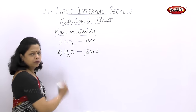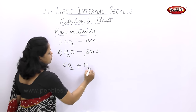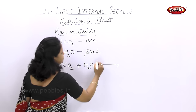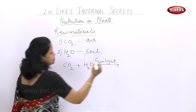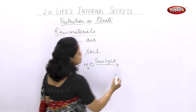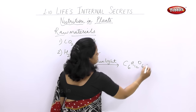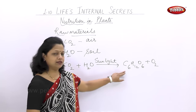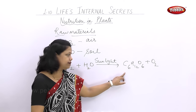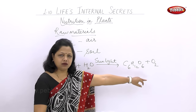Now these two are the raw materials. Let's write carbon dioxide plus water. Here we have to show that it is using sunlight's energy, or light energy from the sun. Now it is forming C6H12O6 plus oxygen. This C6H12O6 is the carbohydrate which is formed for the plant, and the oxygen is released along with it.